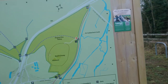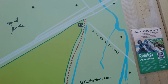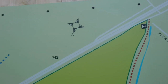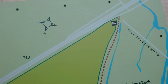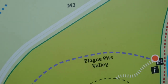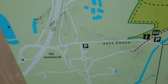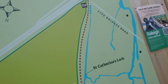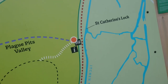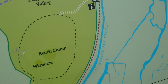This is actually really helpful because the red line is where the old bypass was. There's the start of junction 11 of the M3. Obviously the M3 goes this way. And this is Plague Pits Valley. This is Twyford Down here. That's the other side of Twyford Down. There's junction 10. And the railway was basically the other side of the red line from where Twyford Down is, just between that and the navigation, so it all squeezed into here.